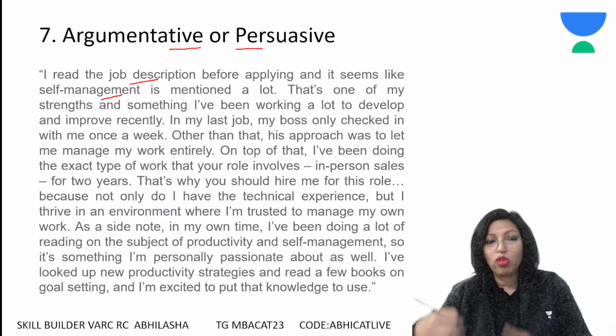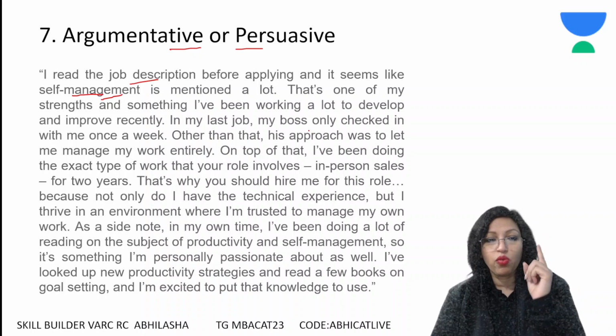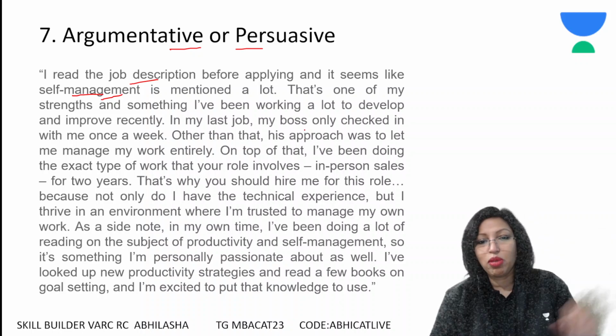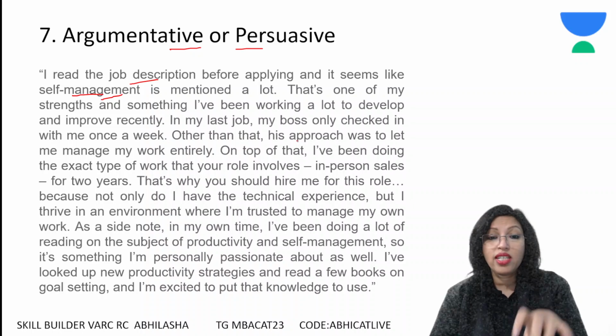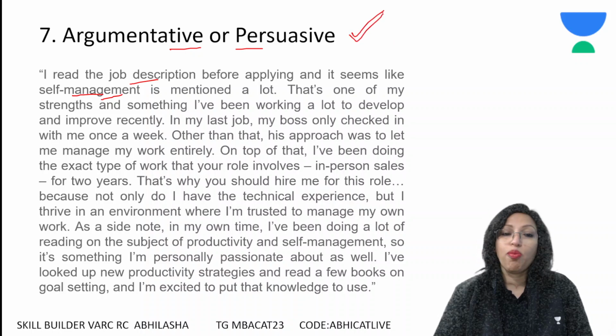So he's talking about what he has done in self-management. In my last job, boss checked me only once a week. He was just letting me manage. So he is trying to convince you, why should you hire him? So this is an argumentative or persuasive essay.